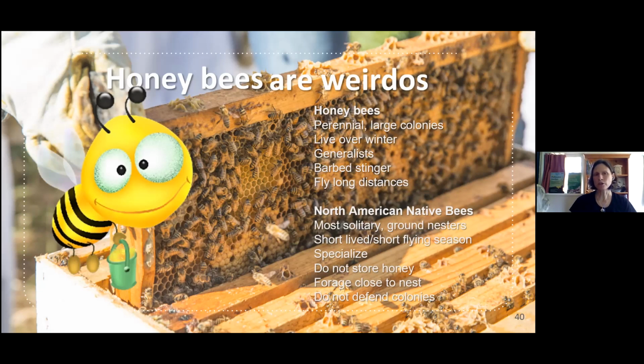And if you poke your finger in their hole, they're probably going to sting you, for good reason. But they're not going to be stinging you otherwise. And honeybees aren't going to be stinging you if you're away from their hives. Most of our North American bees are pretty short-lived, and they have a short flying season, and I'll talk about their life cycle a little bit after this. Some of them specialize on certain flowers. They don't store honey other than the bumblebees that have a little bit, and they tend to forage much closer to their nests than honeybees do.